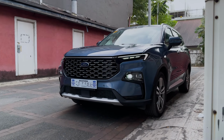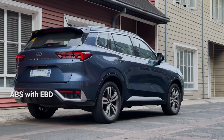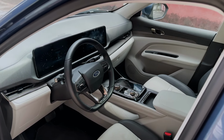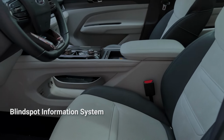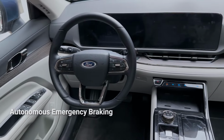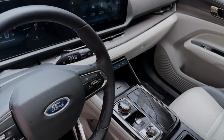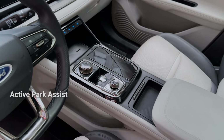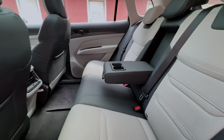Safety features include a complete suite of standard safety features such as airbags, ABS with electronic brake force distribution, but you've also got some advanced driver assist systems such as adaptive cruise control with stop and go function, blind spot information system with rear cross traffic alert, lane departure warning and lane keep assist, autonomous emergency braking, hill launch assist and hill descent control, as well as a tire pressure monitoring system. And hey, you even get active park assist, where you can actually park your Ford Territory Titanium X wherever easily and automatically.